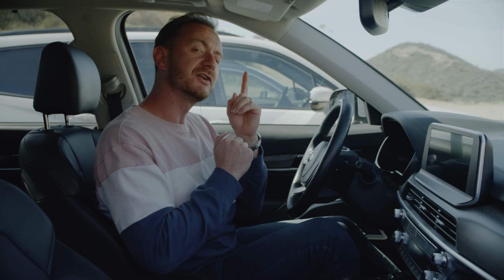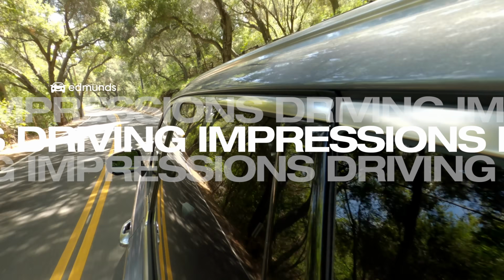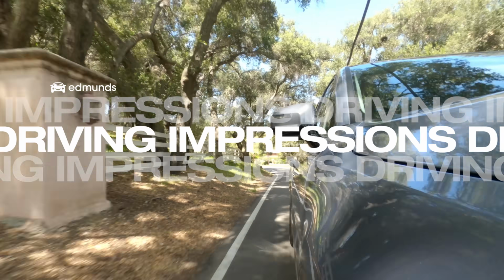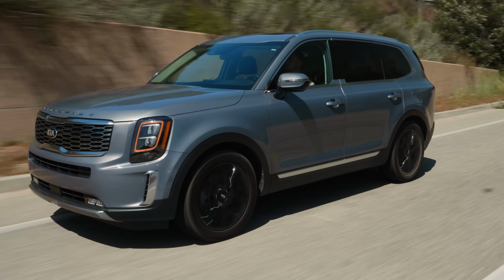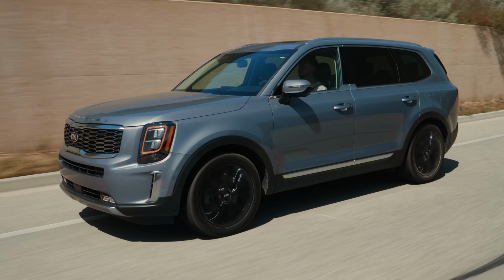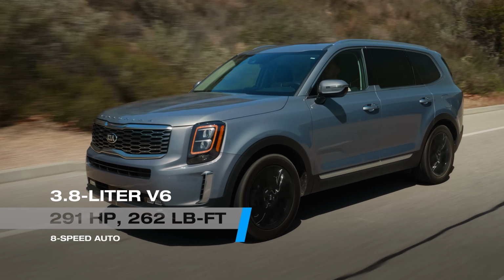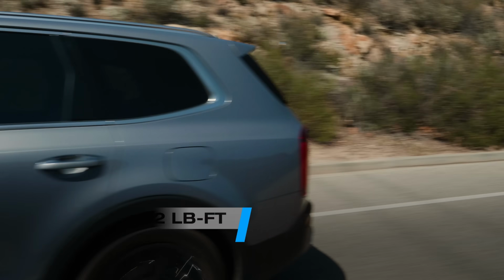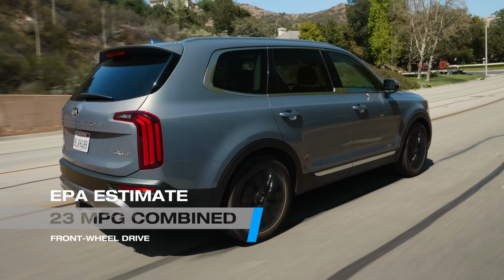But is it a champion on the road? Let's take him for a spin and find out. As stated earlier, the Telluride feels great on the road. It isn't blindingly fast, reaching 60 miles an hour in 7.5 seconds on our test track. We'd call the power output of this engine adequate for the task. It makes up for its lack of zip with natural handling and smooth brakes.